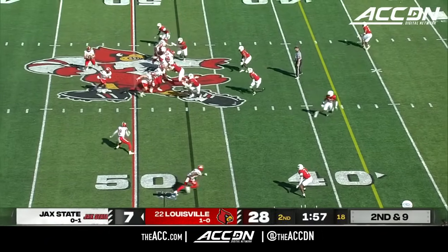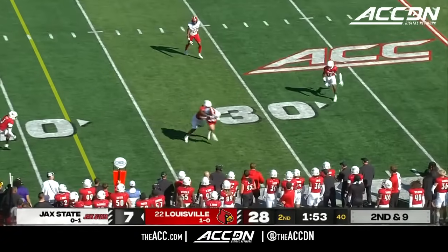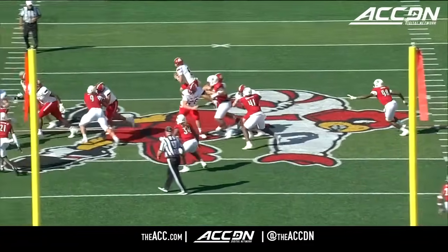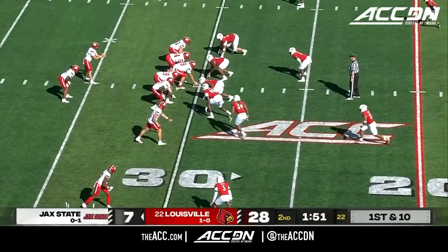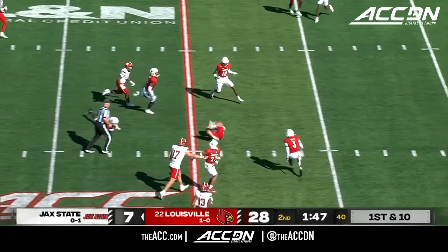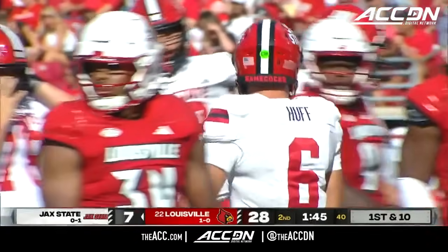Trailing by 21. Thinking about a trick play. Crazy formation. And now it's a completed pass to Sean Brown. The offensive diversity of Rich Rodriguez always impresses me. This is a hard throw to make. 17 yards to number 17. Quarterback design run opening for Huff. And Tyler Huff is inside the 20, down to the 19-yard line.